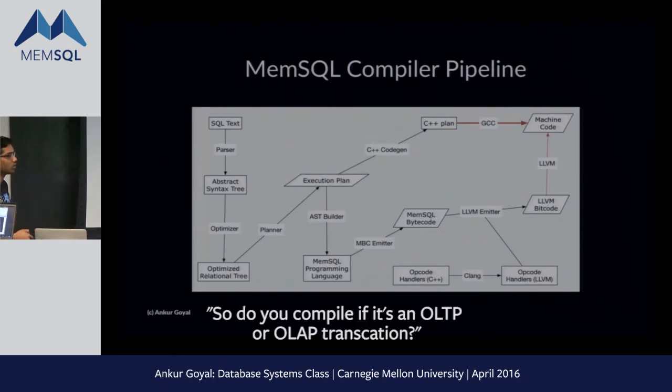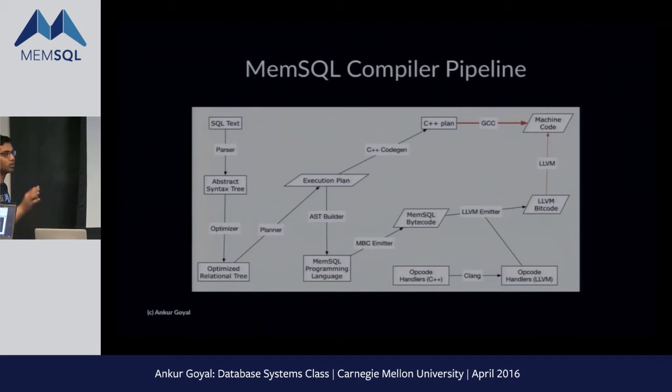So you compile for the OLTP transaction as well as the OLAP transaction? Yeah, it's the same. There's no, if it's a stored procedure on a Tuesday, then we'll compile it. And if it's an ad hoc query on a Wednesday, then we'll interpret it. It's any query that you run, any statement, prepared, not prepared, in the middle of a transaction, ad hoc, sent by Tableau, sent over the command, it just doesn't matter. We take SQL and we go through this process every single time.